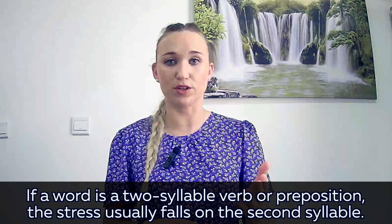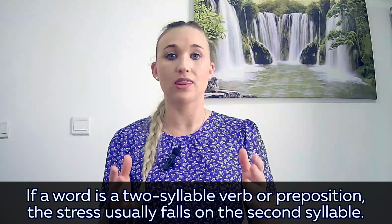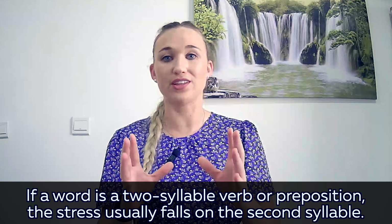Number 4. If a word is a 2-syllable verb or preposition, the stress usually falls on the second syllable. For example, beside, adapt, and receive. Naturally, these words don't cover every word in the English language, not even close. And most of these rules have exceptions. With many words, you will simply have to memorize which syllables are stressed and unstressed.